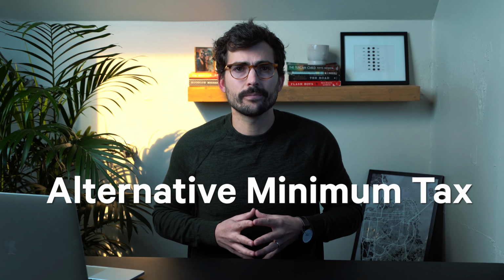Now, if you have ISOs, you should also be aware of the alternative minimum tax, AMT. This is a separate tax system designed to make sure high earners pay at least a minimum, hence the name, amount of taxes. If you exercise ISOs and don't sell them that year, the difference between the exercise price and the fair market value at the time of exercise is subject to AMT even if you don't sell any of the shares. This one gets complicated.